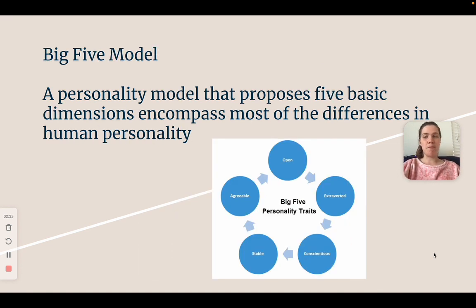Okay, so the Big Five model. This is a personality model that proposes 5 basic dimensions of human personality. These are openness, extroversion versus introversion, conscientiousness, emotional stability, and agreeableness.